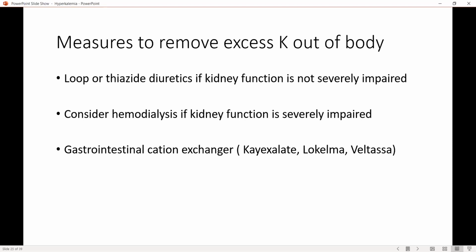And if kidney function is severe, creatinine is 4 to 5, you consider hemodialysis to actively remove the potassium. And then you decide whether the patient should be on chronic dialysis or this is acute dialysis. Another one is, like I said, GI is not a major role, but still we use it to prevent potassium absorption. We traditionally use Kayexalate, which is SPS, sodium polystyrene sulfonate.